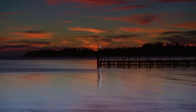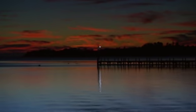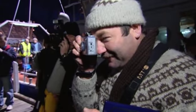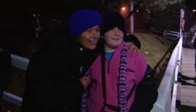Time for Tammy to see if months of endurance training has paid off. Do we need tickets to get on this bus? Yes, please. Ocean tides determine when she begins. Unfortunately, that's at 3 a.m. Water temperature, 55 degrees. Thank you very much. Pleasure. Thanks for coming down.